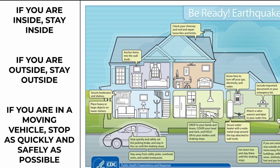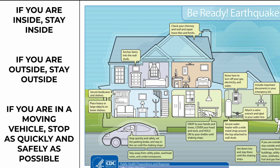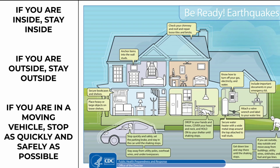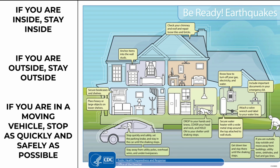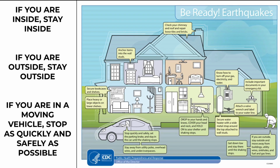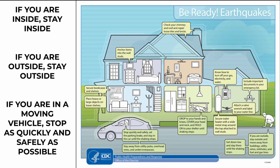If you are inside a crowded place, drop, cover, and hold on. Do not rush for the doorways. Others will have the same idea. Move away from display shelves containing objects that may fall. If you can, take cover and grab something to shield your head and face from falling debris and glass.